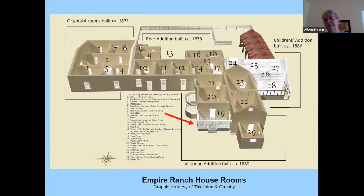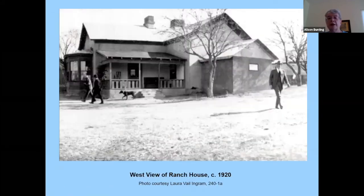We're now going to spend some time in the Victorian addition of the house, which is this area right here. We believe that 3 rooms of this house, rooms 20, 22, and 23, were built by John Harvey for his bride starting about 1880. And originally, this portion of the house was not connected to the rest of the ranch house. Take a look at the front porch and the bay window in this 1920s photo of the Victorian addition.